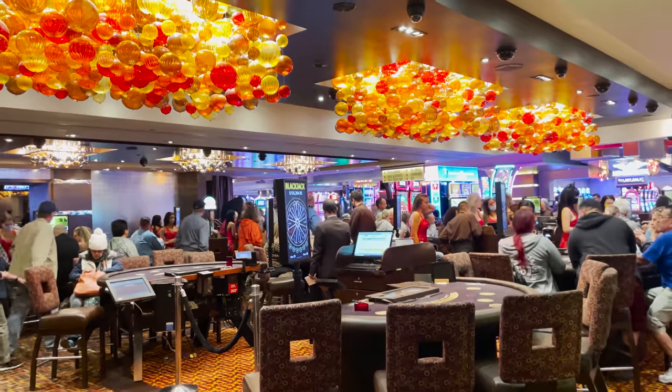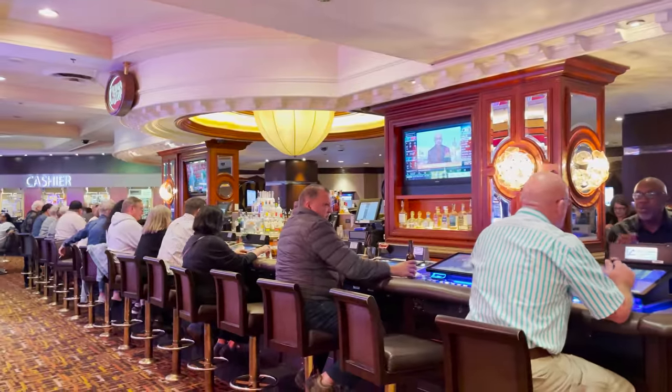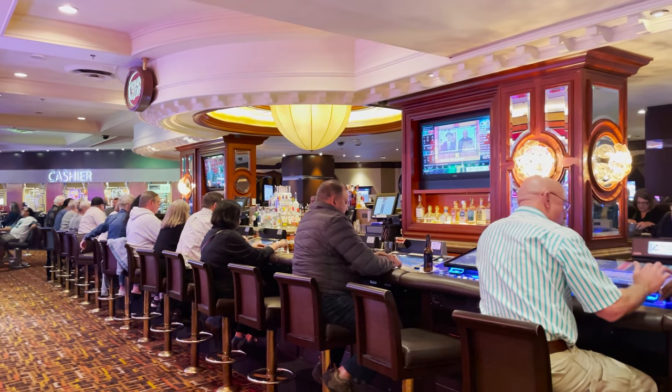One negative I would say is that I do think it's a bit overcrowded in the casino. It's always so packed and kind of hard to maneuver. Maybe if you're not looking for a jam-packed Vegas stay or experience, you won't like that. Maybe you're better off choosing a more low-key, less crowded property, if that's kind of your flow.